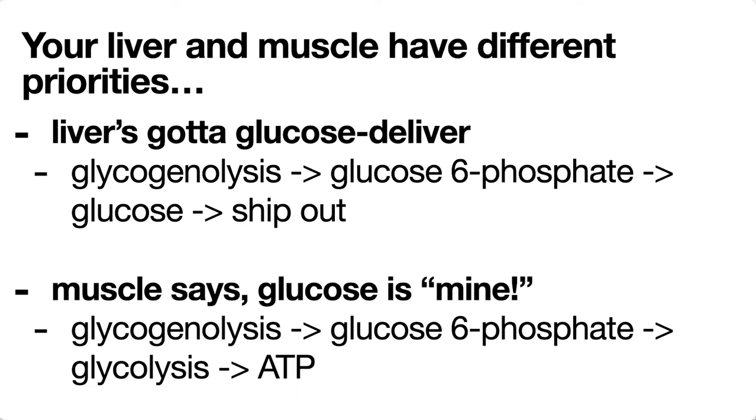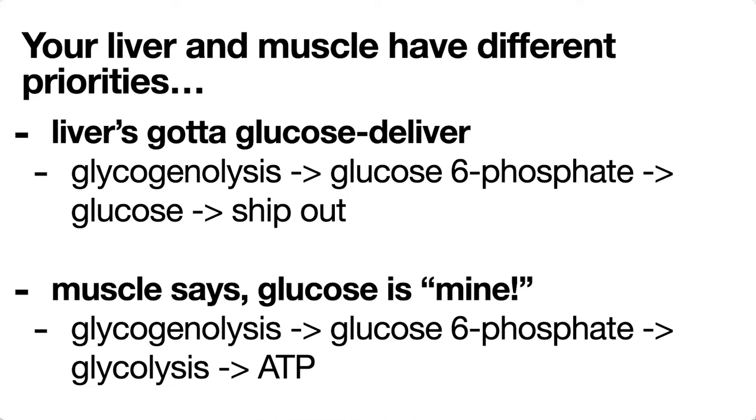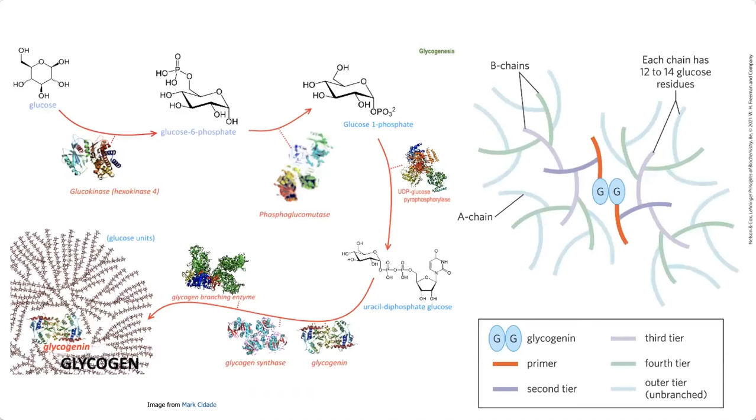Our liver, on the other hand, well, one of its jobs is to regulate our blood sugar. And so if the blood sugar is high, the liver will take it in, like the pancreas sends out insulin. We'll talk more about this, but that gets the liver to take in the glucose and build it up into that glycogen. And if it's low, then glucagon gets released by the pancreas, and that gets the liver to break down glycogen and ship out the glucose. So unlike the muscle that's using it for itself, the liver is going to ship out that glucose, and that's going to help bring blood glucose levels back to normal. So we want to be able to quickly build and break down this glycogen, and the branching is going to allow us to do that.